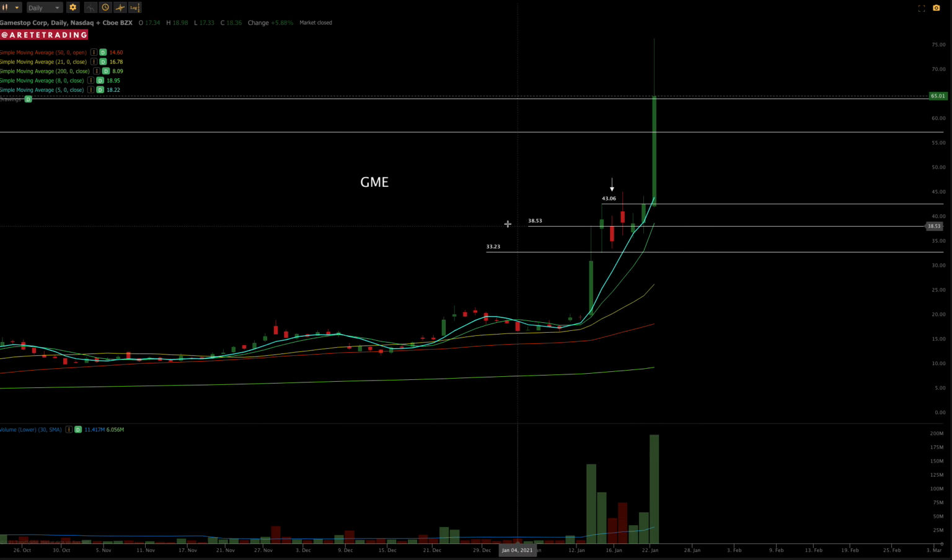Right? We're trapped in between these two bars. And then what happens? We gap under this 43, and then we push. And I started saying this during the week, that this was going to happen. I got pretty vocal about it.